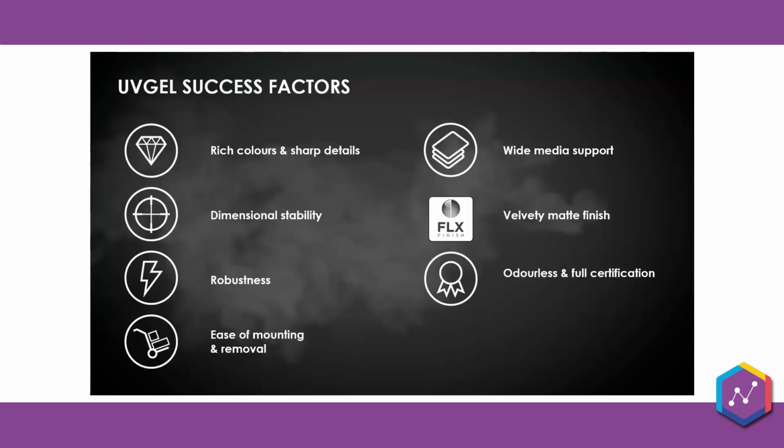UVGEL prints are highly robust. They withstand scuffing and scratching, even in high traffic environments. Prints made on the Colorado also excel in dimensional stability, thanks to our low heat printing process and our unique media tracking system. Color consistency and continuity is outstanding due to the accurate placement of the ink and the fact that we print with a gel, which means that we have our dot gain completely under control.